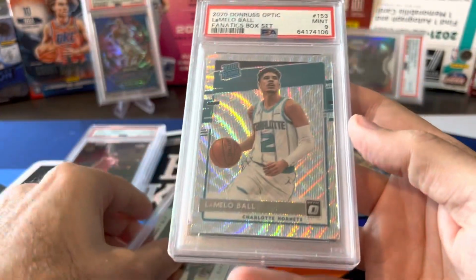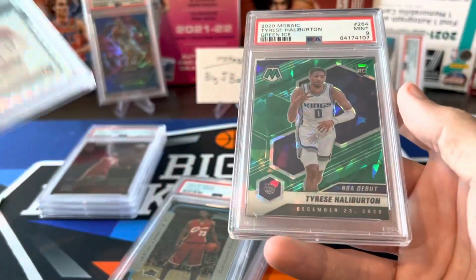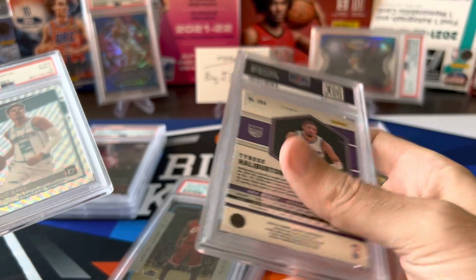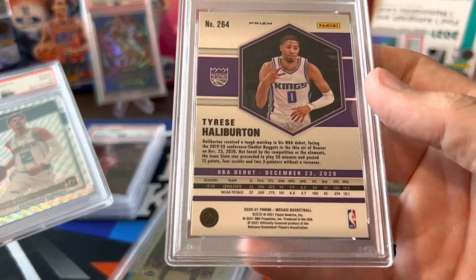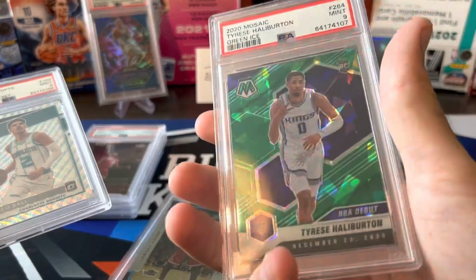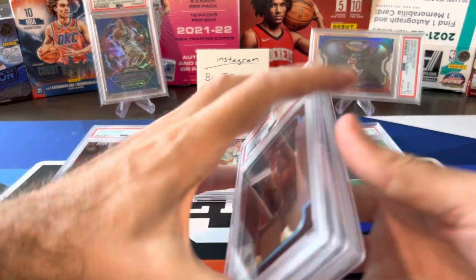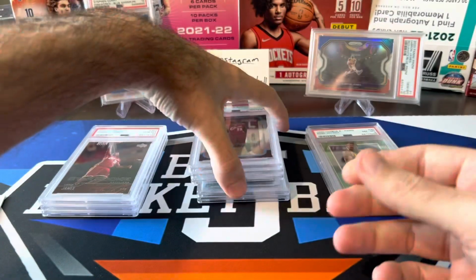The only bummers are these two. I kind of hoped for a 10 on this, but I guess maybe the centering was enough to throw it off. And this one, it looked good to me, so I'm not sure why this got a 9. Maybe the back centering is off. Yeah, maybe the centering top to bottom was off on these. And I haven't really graded a lot of 2020 Mosaic for this year. So those are the only two kind of bummers. But man, let's look at these 10s.